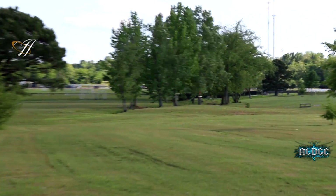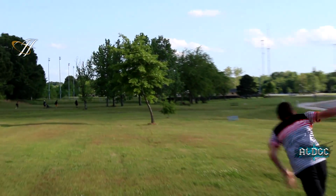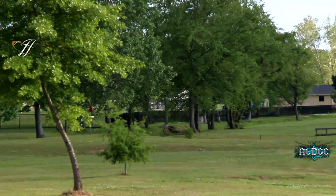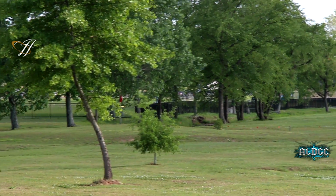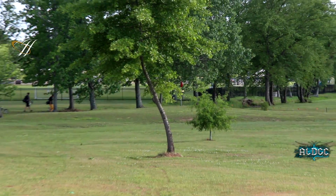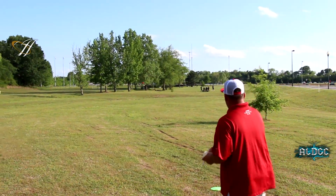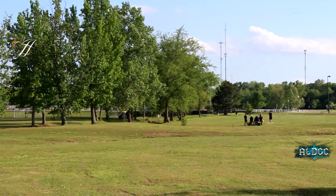See the basket up there against a creek. Long upshot from Logan. He actually absolutely crushes it. You hear him calling for it to go in the basket, but he's a little short. But that's about all you can do from where he left his drive and his roller out of the woods.